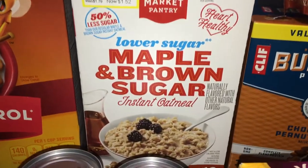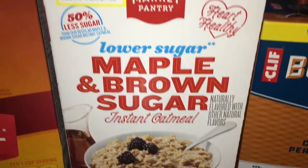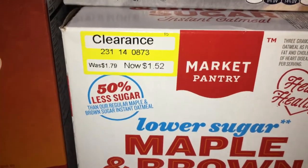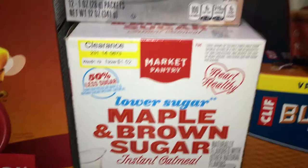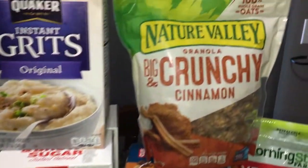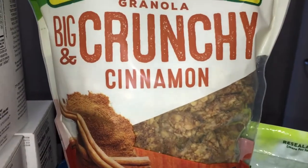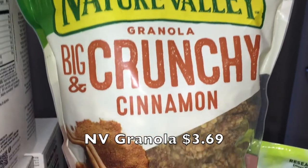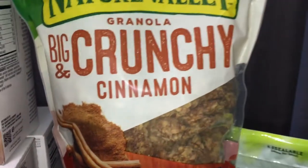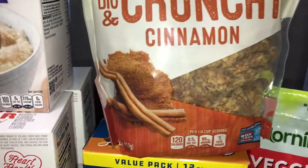I also got some oatmeal for the family. This is the lower sugar maple and brown sugar instant oatmeal. The Market Pantry brand, Target brand, was $1.52. I thought that was a really great price. You get like 10 packets in there, and I got two boxes of those. I also got some granola. My daughter's been enjoying snacking on granola lately, so I got her this one, the Nature Valley Big and Crunchy. It has the bigger chunks of granola, and I believe this was a Cartwheel deal as well. I think you got like a dollar back off of the purchase, and I think this is a good price too.